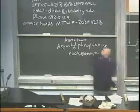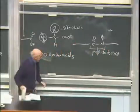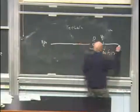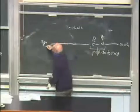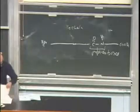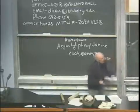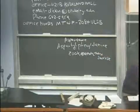When you make proteins by stringing together amino acids, remember, every protein has at this end an NH2, and at this end a COOH. So there's a carboxyl end, and there's an amino end. Okay? Now, we're going to look at the structure of proteins. We've got a few minutes, and I can go through this and probably come back to it on Friday.